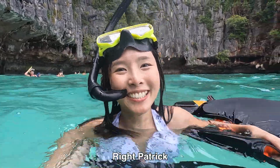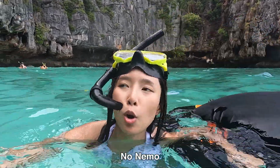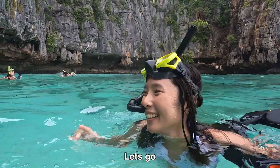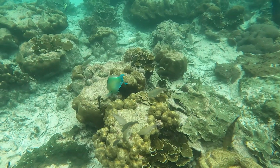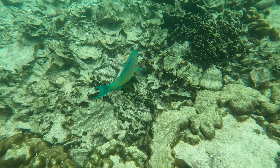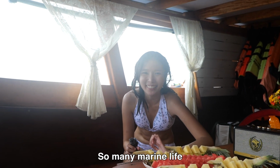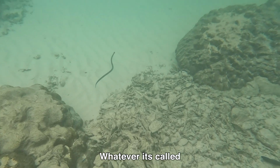Plenty of baby sharks, right, Patrick? Yeah. Baby shark and sort of like a snake and Dory. Dory, no Nemo, but many kinds of marine life, guys. So fun. Okay, should we look for more baby sharks? Let's go. But I like the baby shark, the sea snake or whatever it's called.